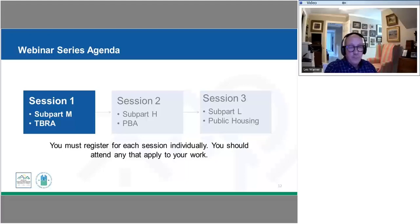Registration is separate for each of these sessions, and so you may have registered for today's session, but you would have to separately register for other sessions that you wish to attend.